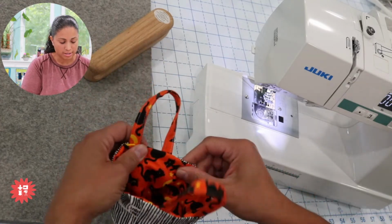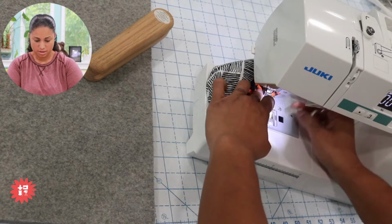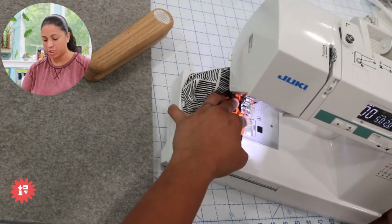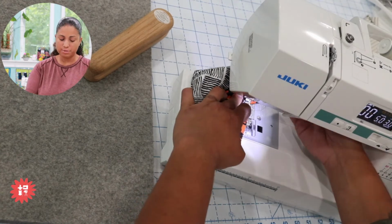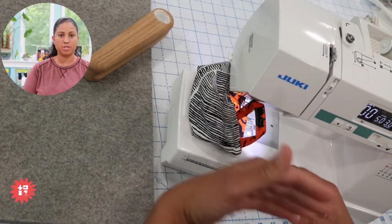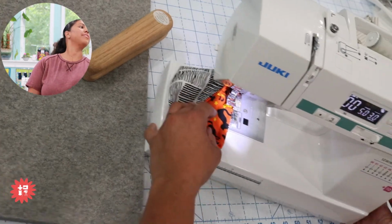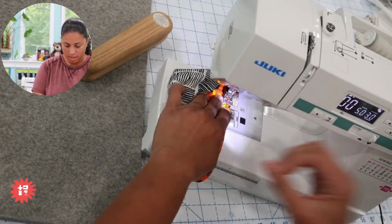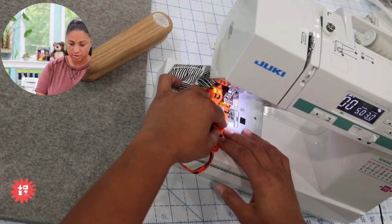Here. All right, so I'm going to start a little bit before my opening at this side seam. And I'm just stitching 1/8 of an inch in from the seam allowance, and I need to lengthen this. I'm going to do 3 millimeters. If your machine doesn't do good with a lot of bulk and you're using bulkier fabrics or interfacings, lengthen it even more than the 3 millimeter, okay? You'll need the stitches to be a little longer so the machine can pull more of it through.